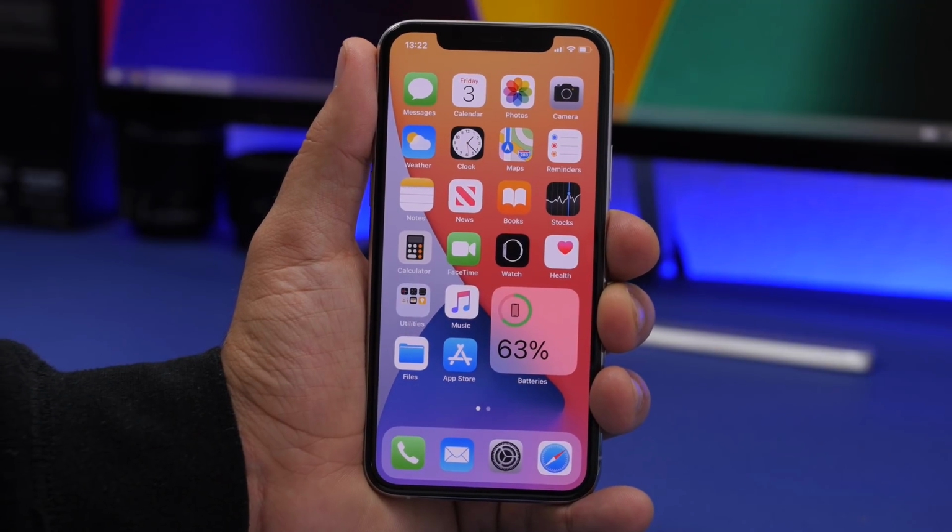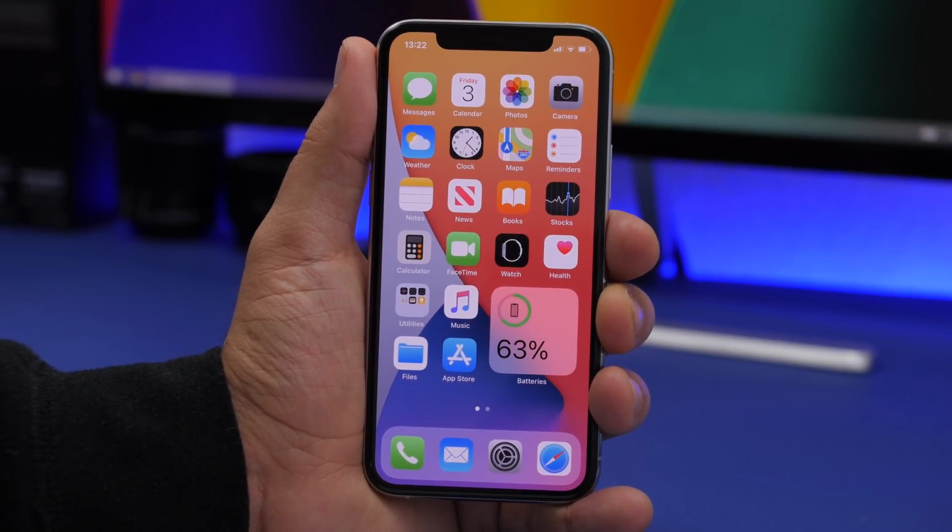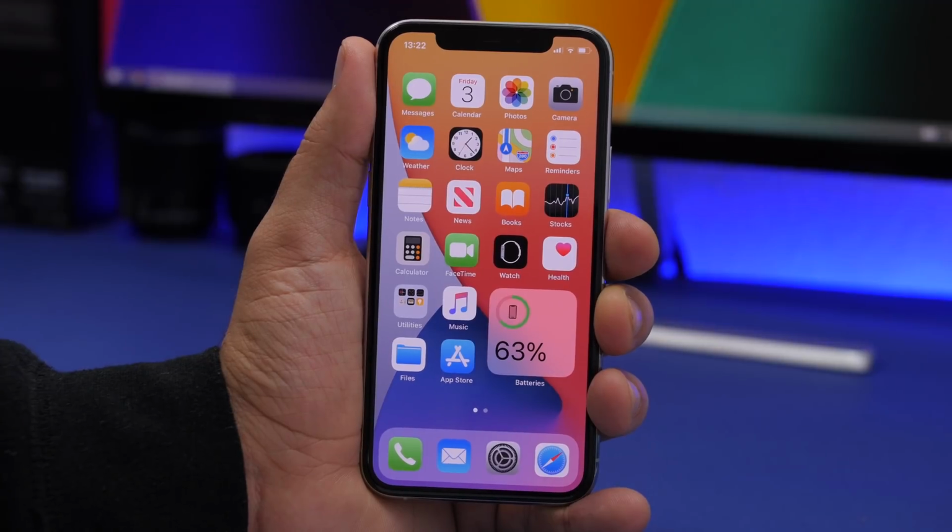So that's it for this video, guys. These are some really cool apps that you must have on your device in July 2020. I hope you guys enjoyed the video. Hopefully you enjoyed the apps.